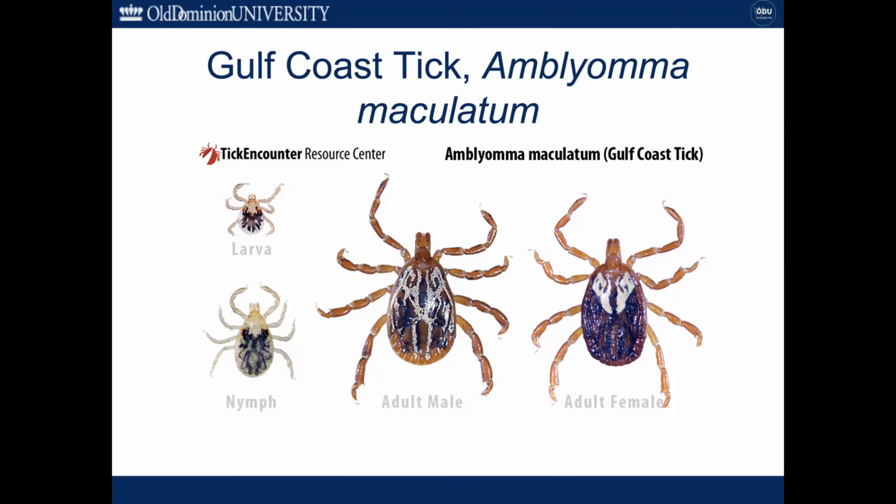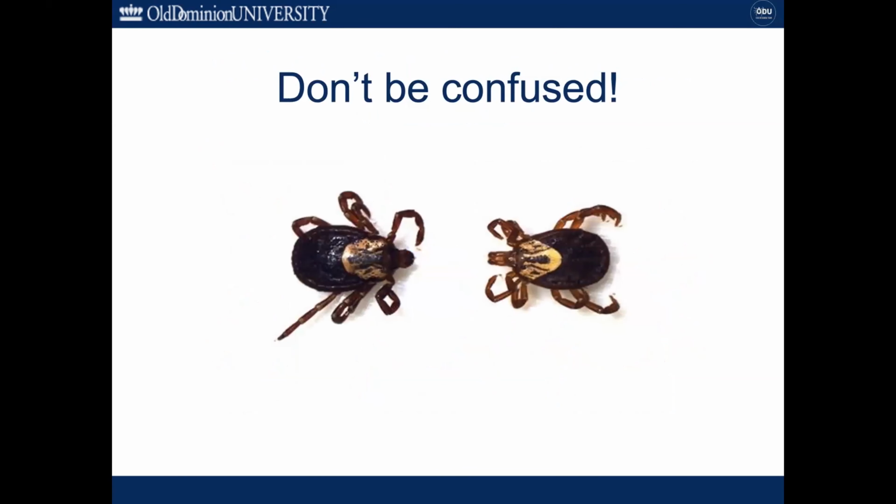We're still trying to figure out exactly what the preferred hosts of the larvae, nymphs, and adults are. They're very understudied and much more difficult to study than a lot of ticks, and I'll tell you a little about why. But if you're going out looking for these, be aware that we were confused in our first year or two and went back and found that the one on the left here is an American dog tick female, and the one on the right is a Gulf Coast tick female. Their coloration and size can be very similar.